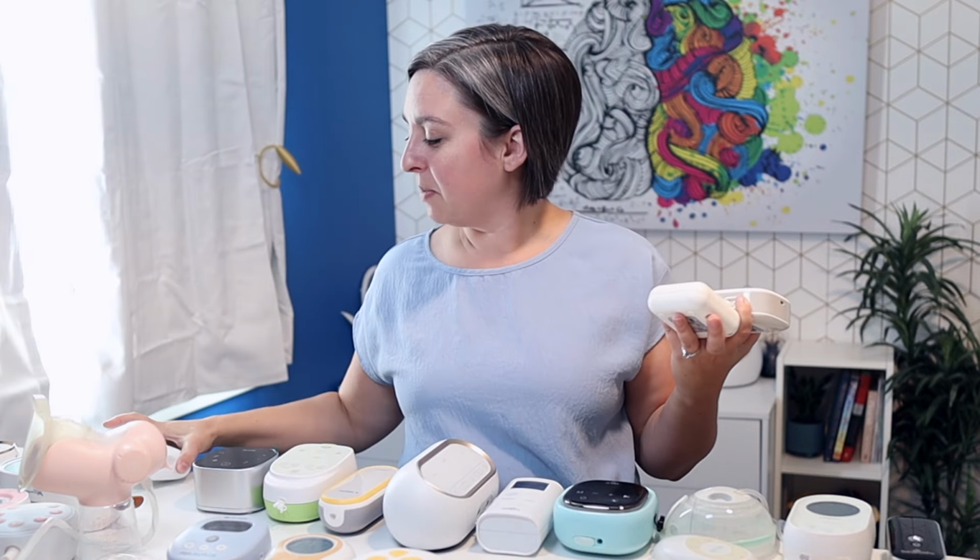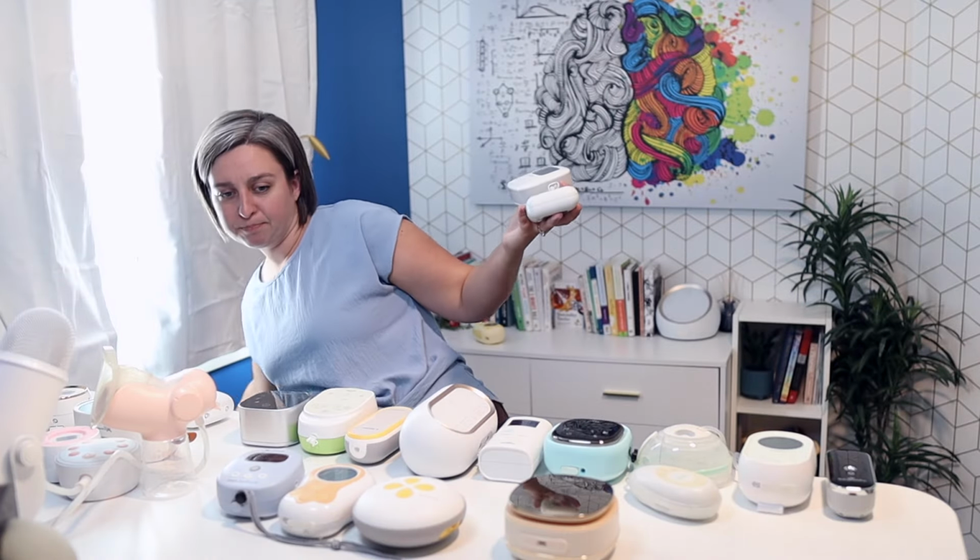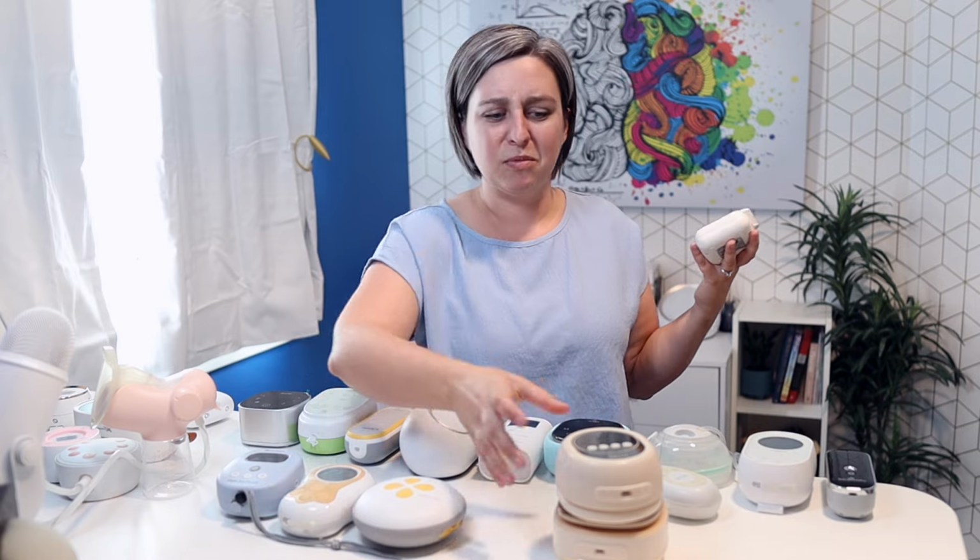So those are pretty low on my list as well. I actually haven't used the Advent a ton, but it seems like a high quality pump. So I'm glad to be seeing that. The NCVI pumps, both of them, I don't really have a problem with as well.